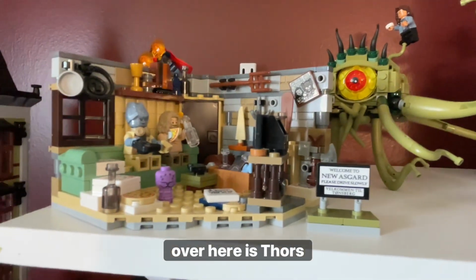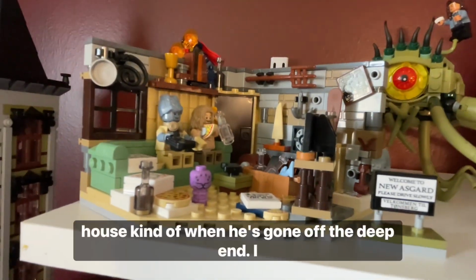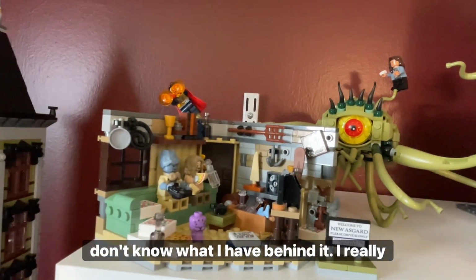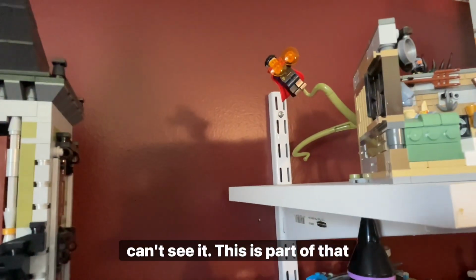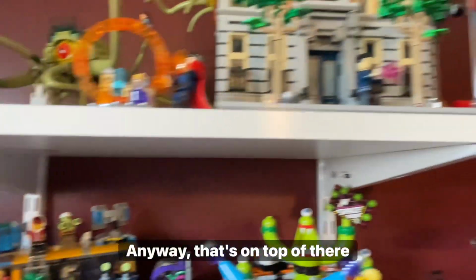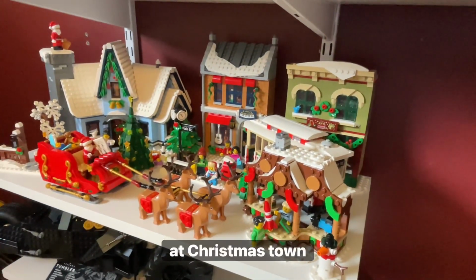Over here is Thor's house, kind of when he's gone off the deep end. I don't know what I have behind it. I really can't see it. Oh, it's just part of that eyeball monster thing. Anyway, that's on top of there. Let's come down and we'll take a look at Christmas Town.